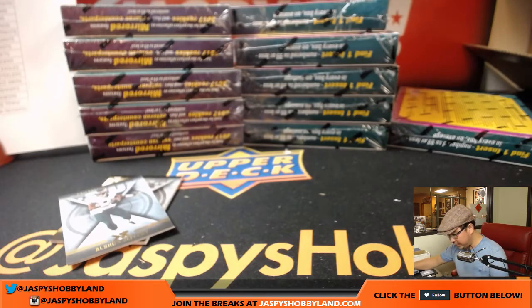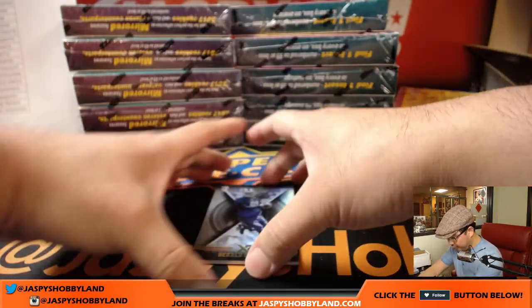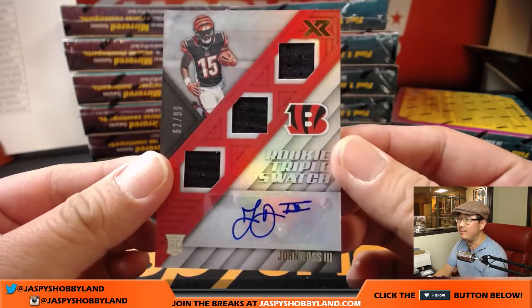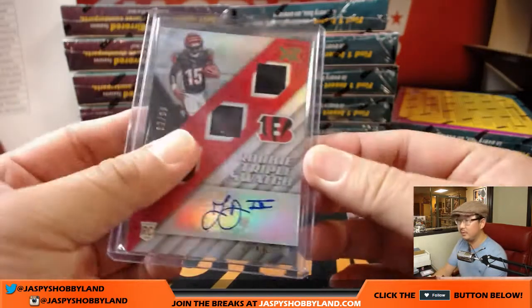And then a few base cards right here, non-numbered. Alshon Jeffery, you like that. And Gerald Everett for the Rams. He reveals a John Ross, the speedy John Ross, 62 out of 99. Triple relic and autograph. That goes to the Bengals, Adam Kupperman with the Bengals.